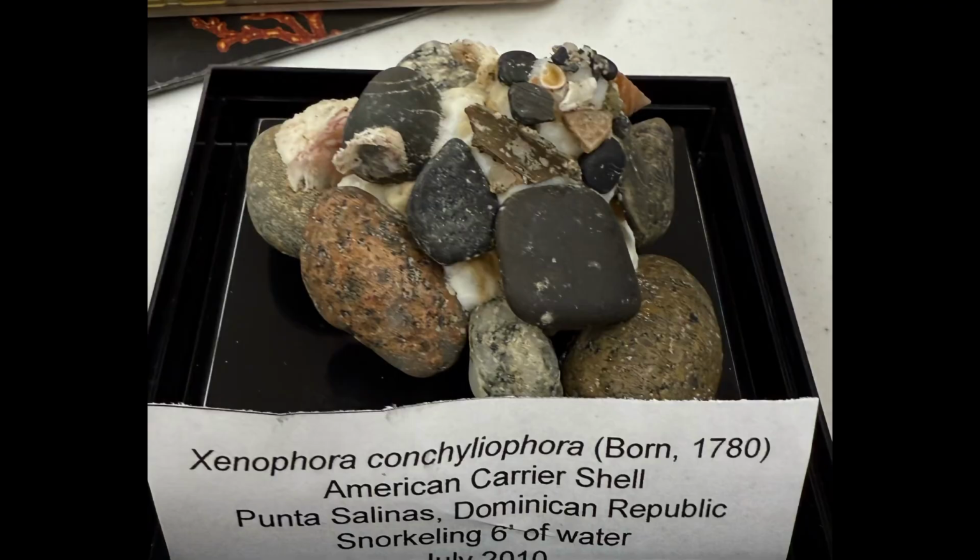It was about 6 feet of water. The DR is usually just beautiful to snorkel, very clear. And you look down, and at first all you're seeing is a landscape of piles of rocks. But then you start to identify that circular motion, which tells you that that is, in fact, a shell. When I suddenly saw that, it was like seeing a garden on the bottom of the floor. I'll never forget that experience.